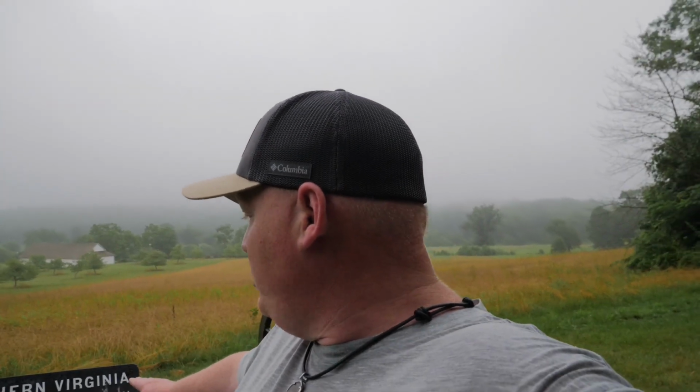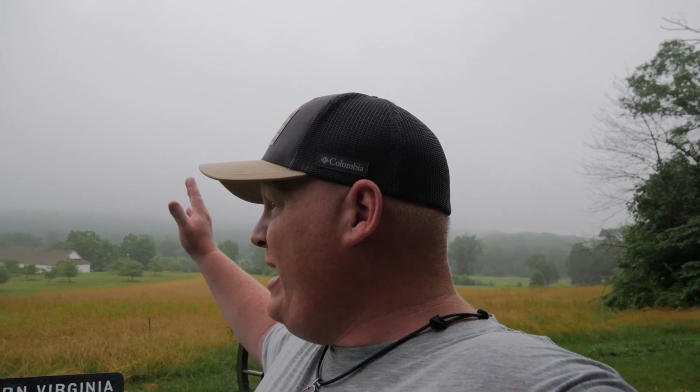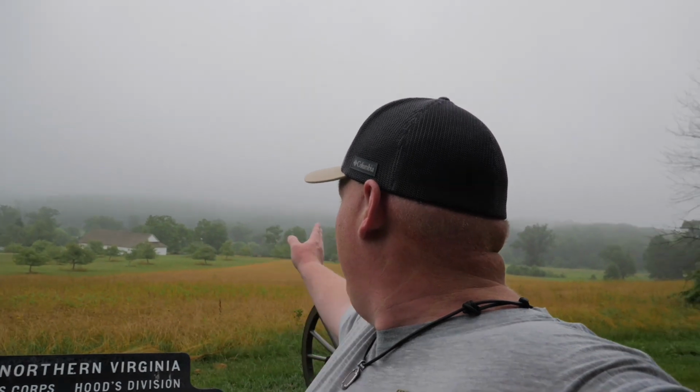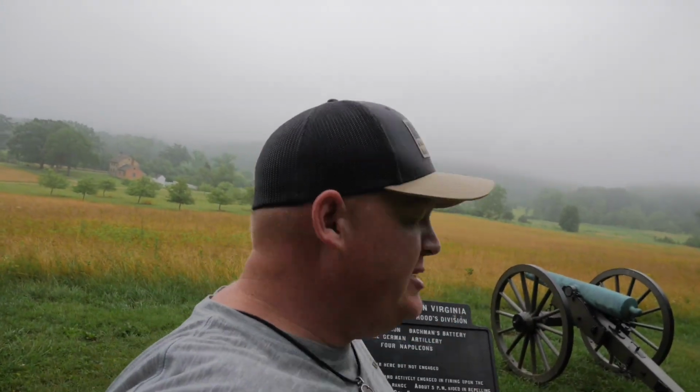And we're in the area of Longstreet's Corps, Hood's Division, Army of Northern Virginia, and we're in the positions of Henry's Battalion and Bachman's Battery. And behind me, you can see some headquarters and also Little Round Top and Big Round Top. And this was the view of Longstreet's men as they approached Little and Big Round Tops on July the 2nd, 1863, 160 years ago today.